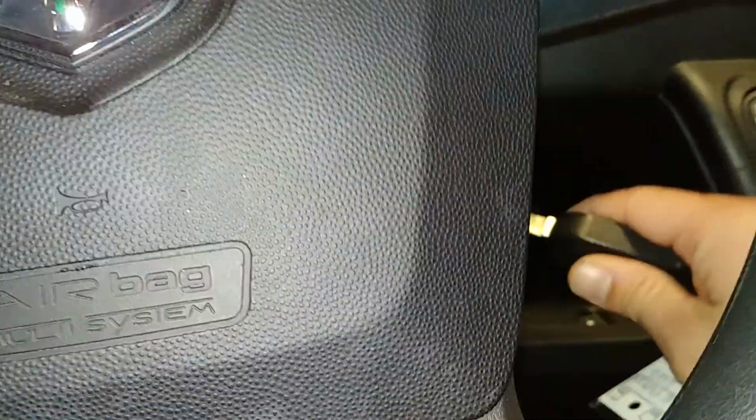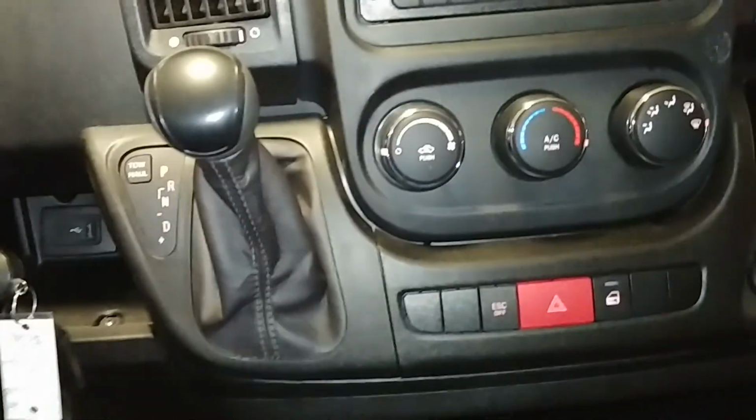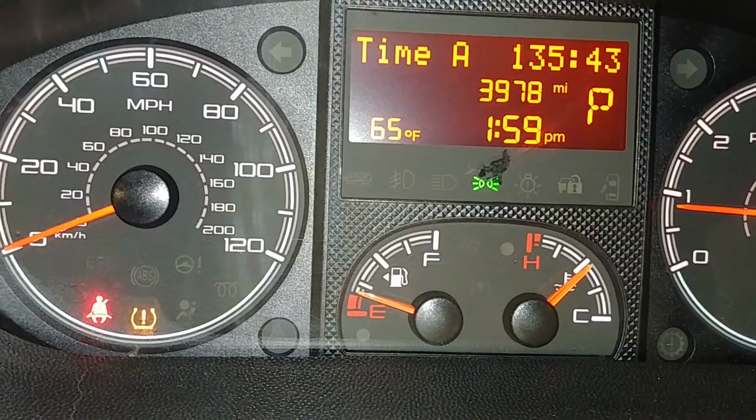Keep it moving here. Get your AM FM stereo system right there. You got your AC controls right down below. You got your instrument cluster here. As you can see, you do have tire pressure light on. And there's your mileage of 3,978. Pretty much completes the tour for there.